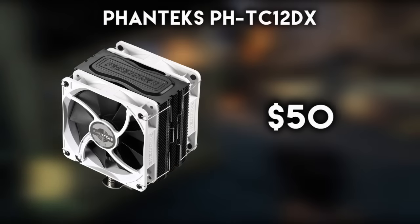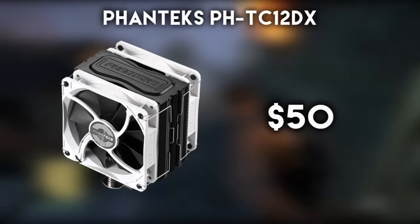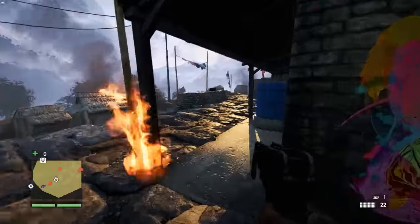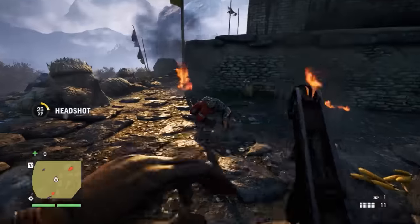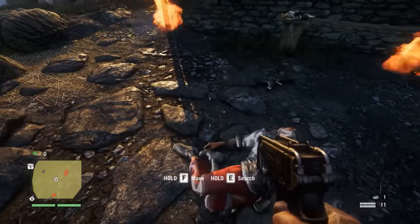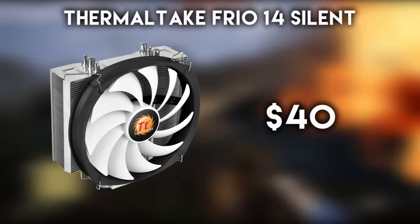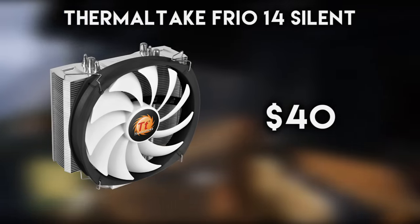Coming to our next choice, we have the Phanteks PH-TC12DX. This one has a pretty cool looking black and white color scheme, but before all it offers great performance. Although you won't run into a lot of Thermaltake CPU coolers which are above average and worthy of mentioning, especially in this segment, the Frio 14 Silent is actually a quite good example of a great value product, combining above average performance in this segment and a very quiet fan.